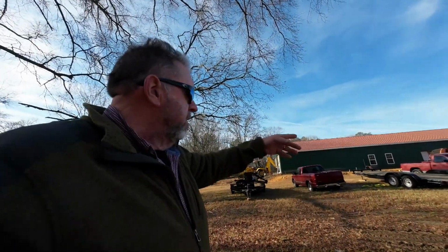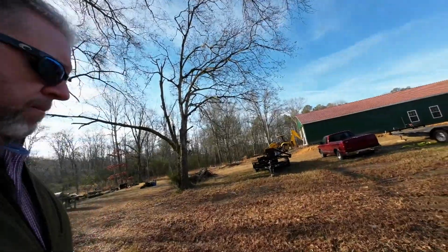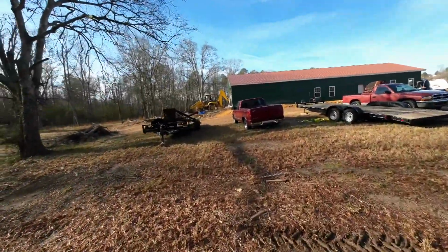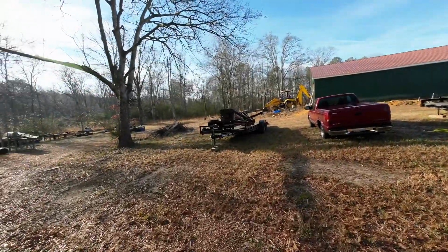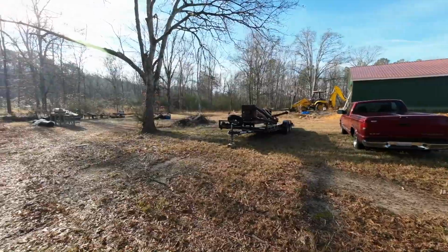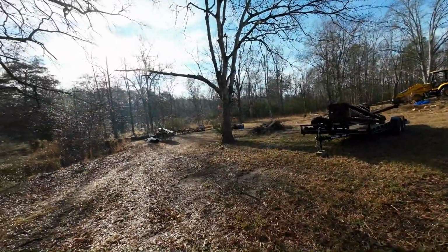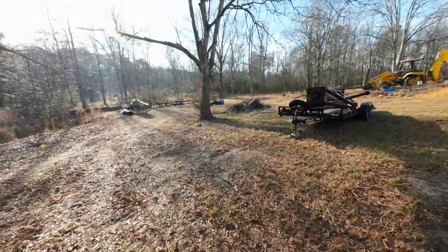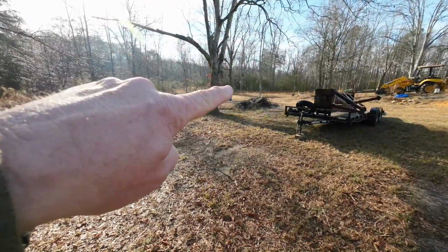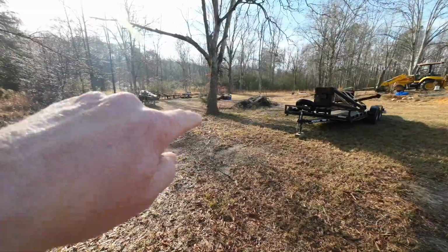Some of this equipment here is some of the stuff that we have. I went and purchased an above ground lift. Right there it is on my trailer. We'll be putting it together, cleaning it up, and getting it in the shop as well. And down there in the field, I don't know if you can see it or not. It's right there. Yeah, you should be able to see it right there.